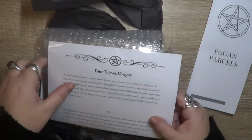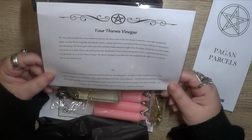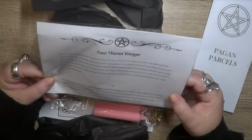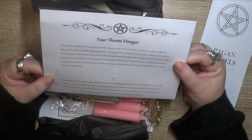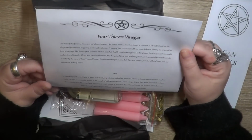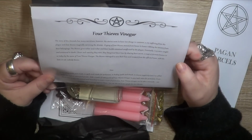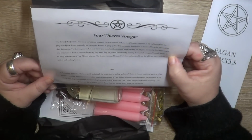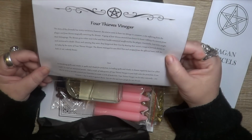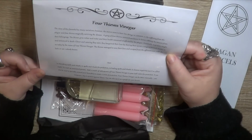Ooh, Four Thieves Vinegar. That's a banishing spell. Interesting. The story of this formula has many variations. However, the stories seem to have two things in common: a city suffering from the plague and four thieves magically surviving the disease. A gang of four thieves moved from house to house, robbing the tenants of their belongings. Eventually, they were caught and sentenced to death. Their magical formula was known as the Four Thieves Vinegar. The thieves managed to save their lives and escape from the afflicted town.